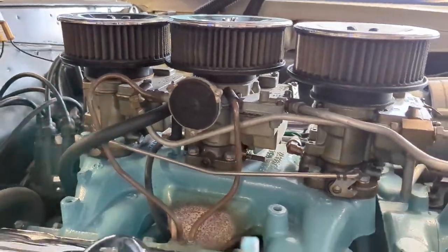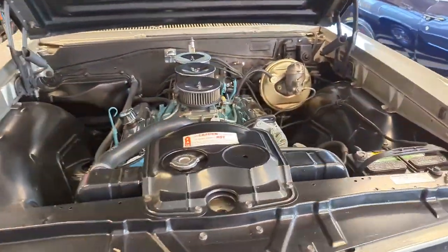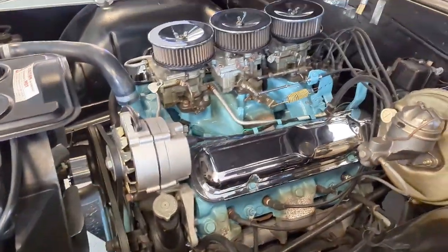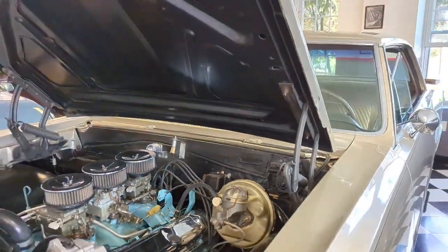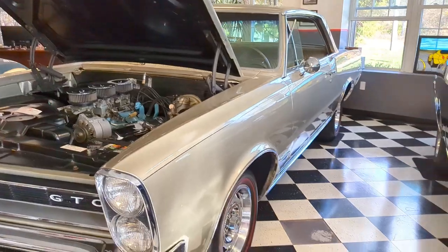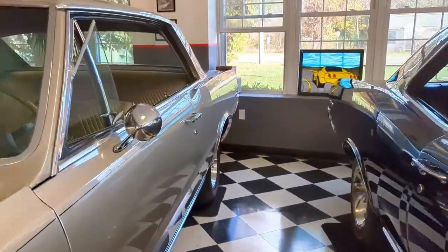That runs fantastic. You know, they always run better when they're not taken apart. Power steering, power brakes, hazard warning too, which I noticed. The interior, obviously 4-speed. That's my favorite body style. So pretty.